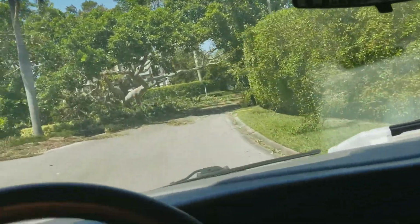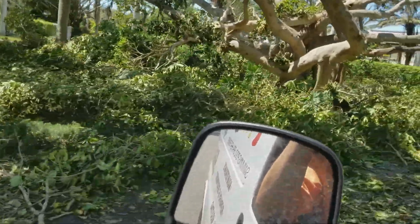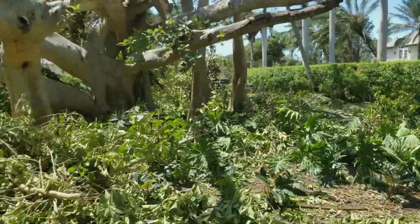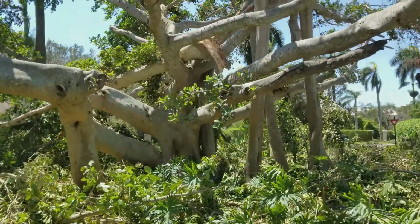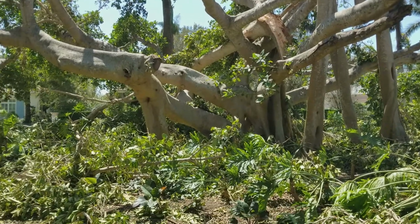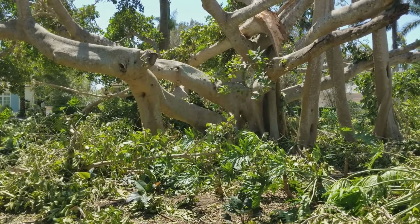Alright, here's the big banyan again. I was freaking out when I saw this. Look at that piece. That is the other side of that branch that came off. That is a humongous chunk.